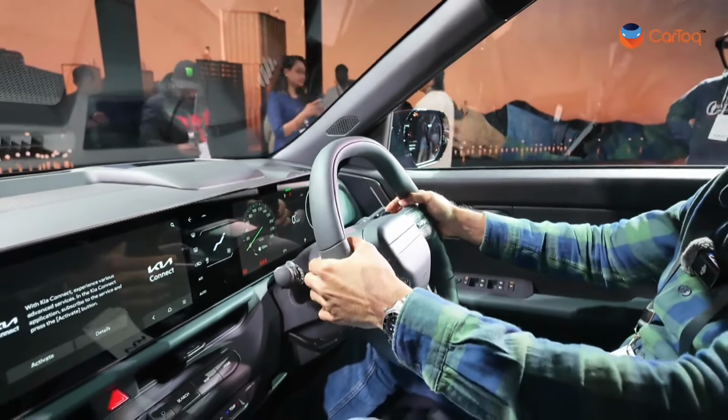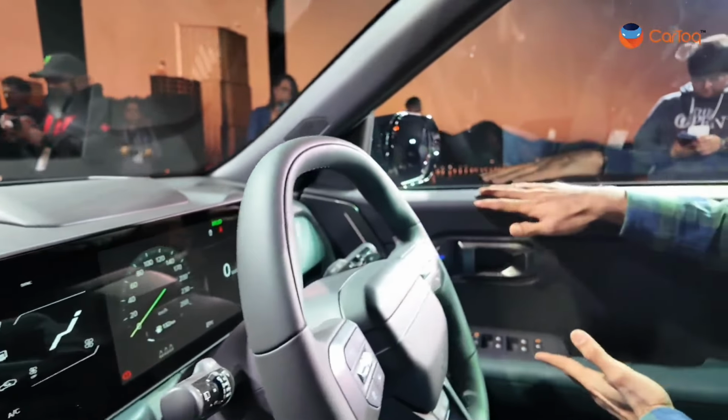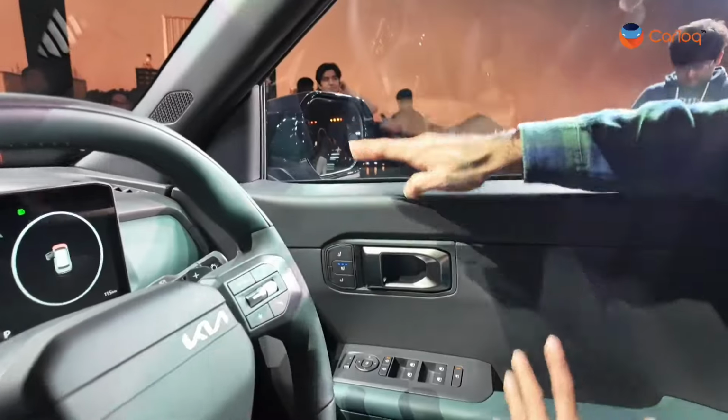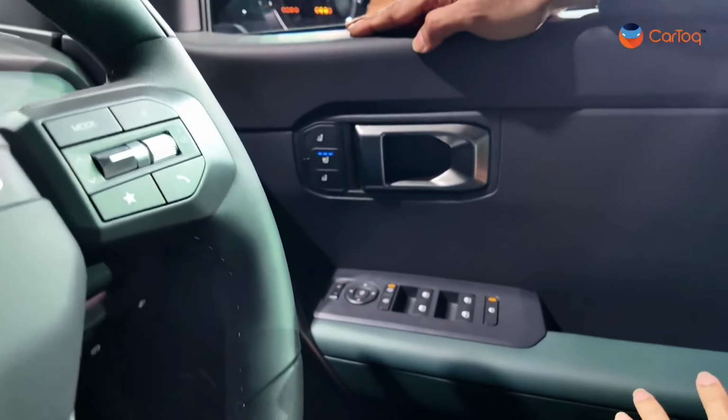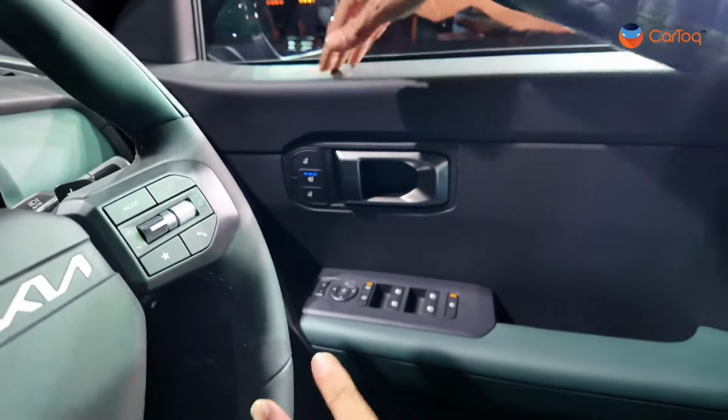You've got paddles in this car, and again let's talk about the door trims. The door trims, again, very nice quality, very nice material finish. Again, typically Seltos for you. There's a lot of soft touch everywhere happening.